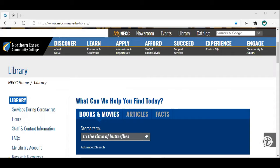To place a hold on a physical item, such as a book or DVD, you must first search for the item in the library catalog. You can do this from the center box on the library homepage.